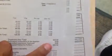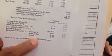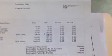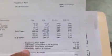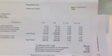Yeah. Okay, guys. So, with my MCA discount, the total is $222. See, look at this. Primary dental insurance, MCA, I guess that's MCA. But this was what it would have been without it. So this is what the total would have been for the extraction.